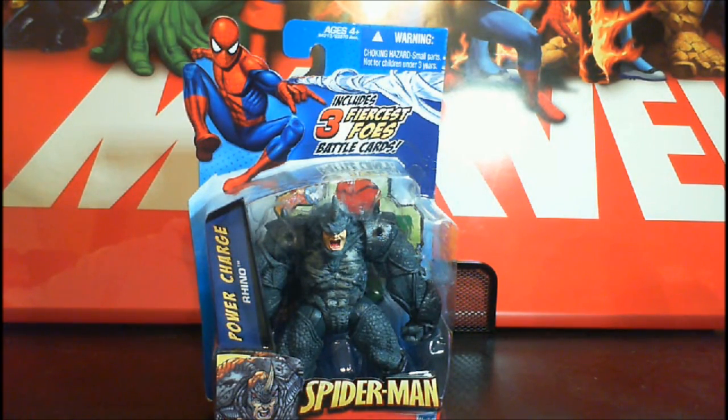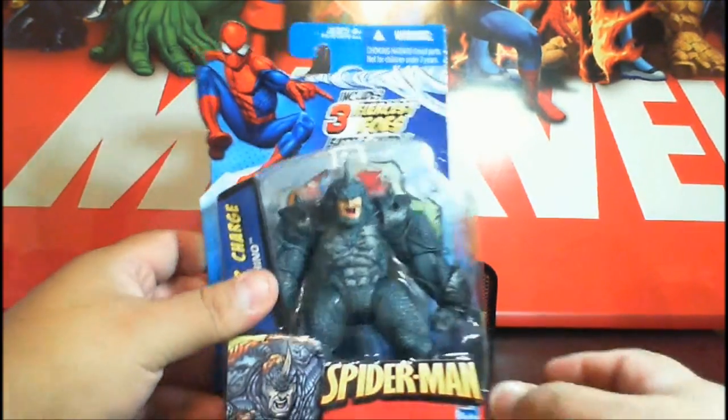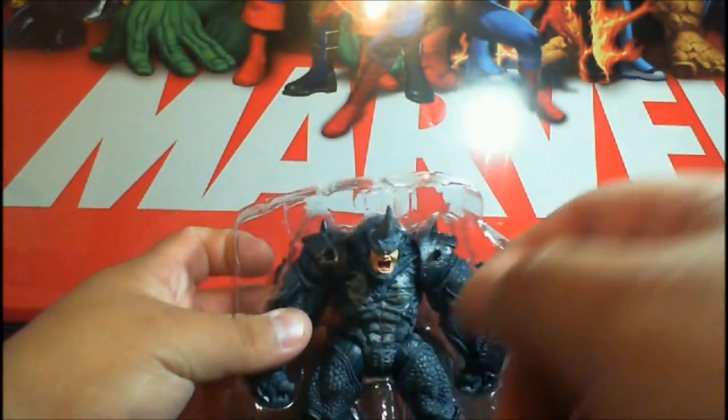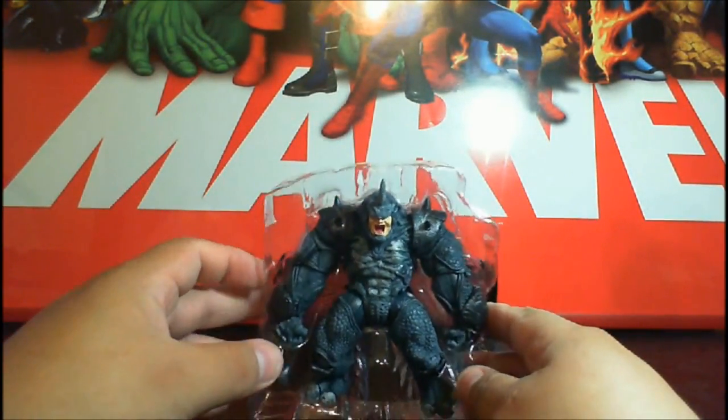But the detail is awesome. The technology they're using is great. The paint is phenomenal. It doesn't look cheesy, except for that Dr. Octopus I just reviewed. But without further ado, let's get this bad boy open. That's a big boy. He's heavy. When I tell you he's heavy, he's heavy.